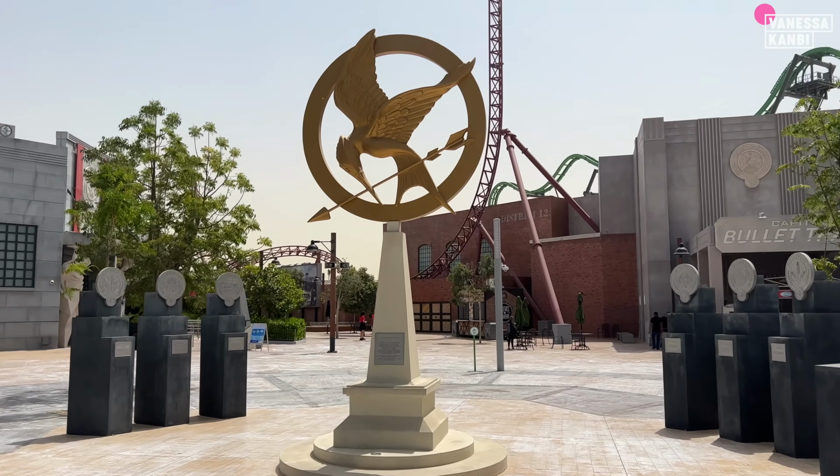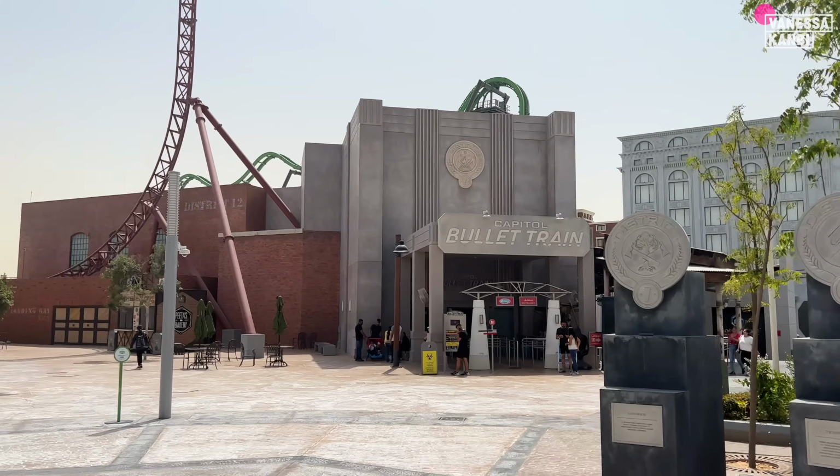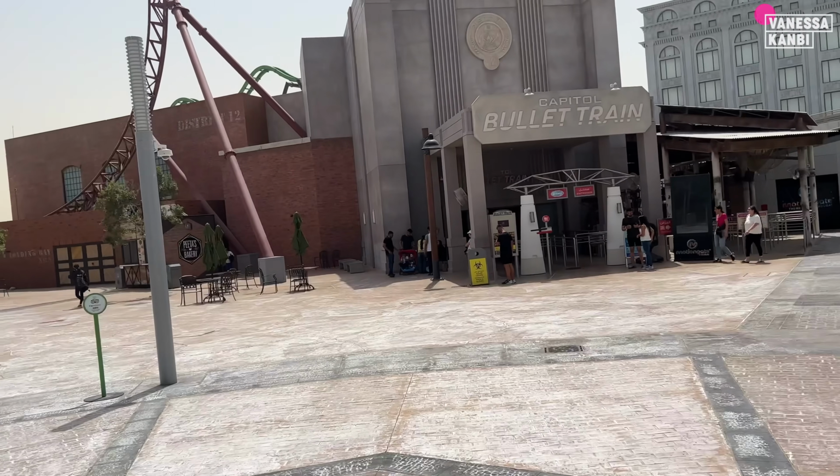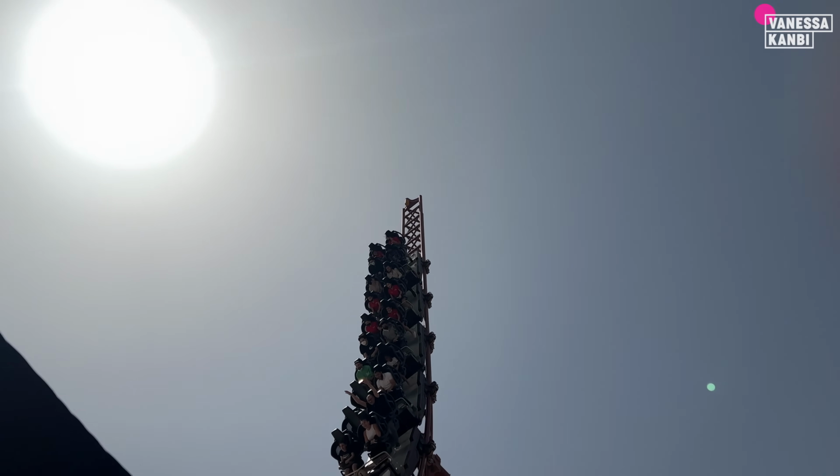They also have this Hunger Games section. I really do love the Hunger Games. I think my husband and my son are going on one, not sure which one. Wow, by the way, I have an infection on my face and this is the only plasters that I had. Today is much hotter than every other day.